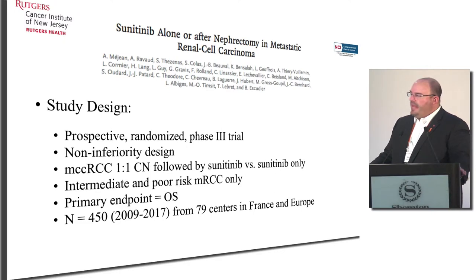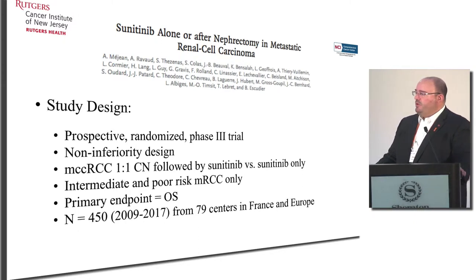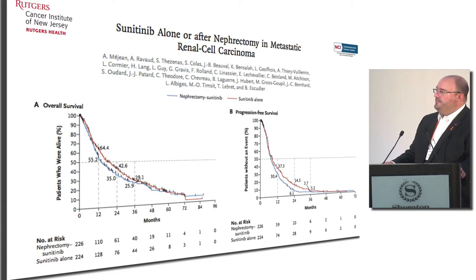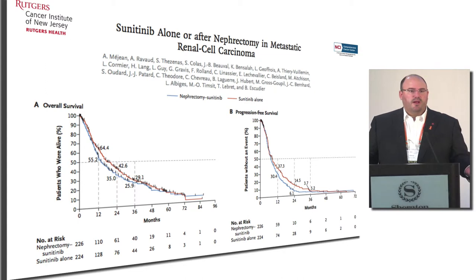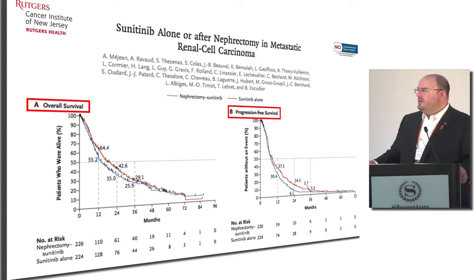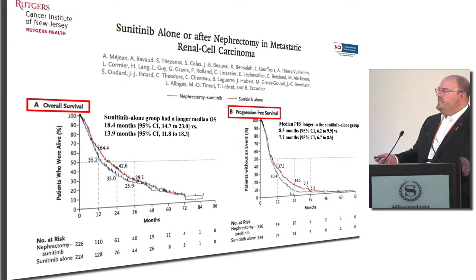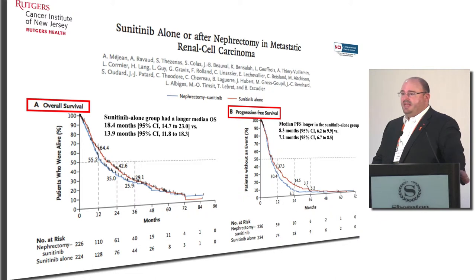Now, interestingly, they only had intermediate and poor risk patients. We'll talk about that a little bit more. Survival was their endpoint, and they enrolled 450 patients from 79 centers across Europe. Unfortunately, we're not seeing the separation that we saw on those prior curves. Overall survival, progression-free survival, what happened? The sunitinib group alone looked pretty similar to the people who had surgery and then sunitinib also.